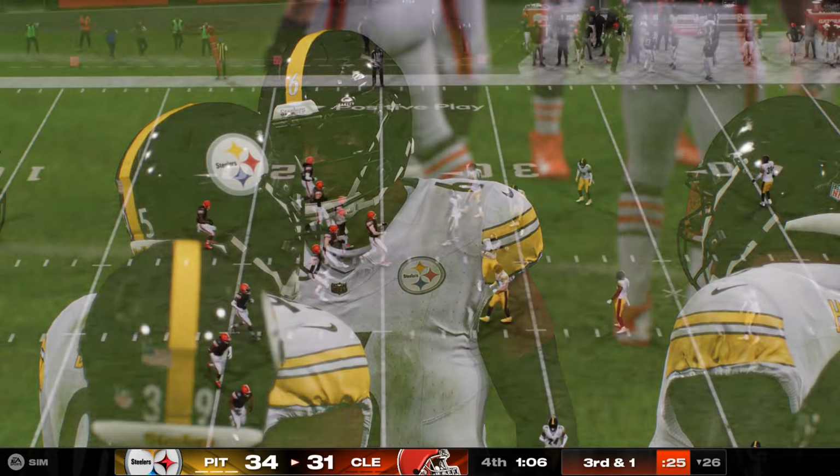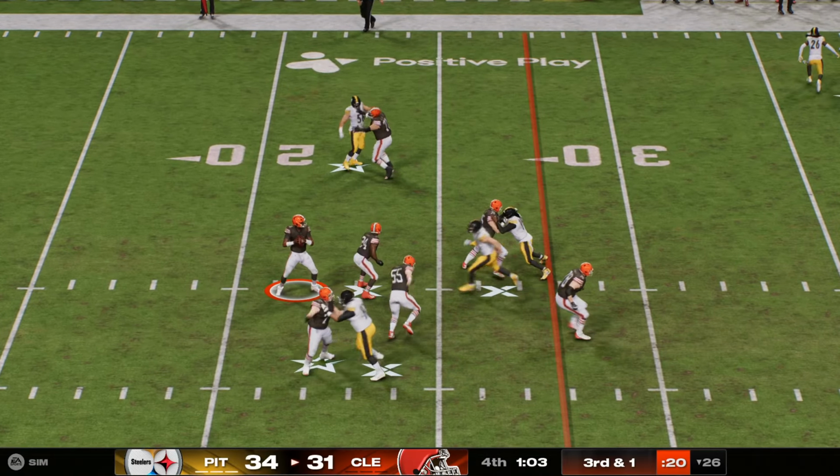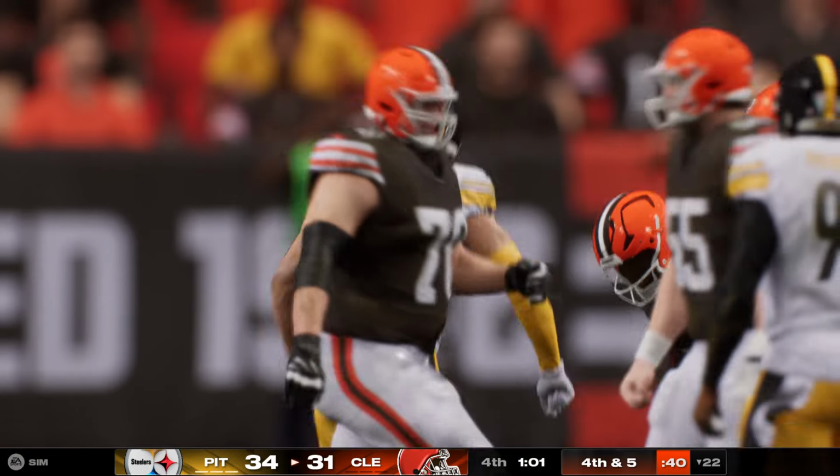Big play in the game right here. It's 3rd down. Off the play fake, it's Jameis. Oh, the pressure too much. He goes down.